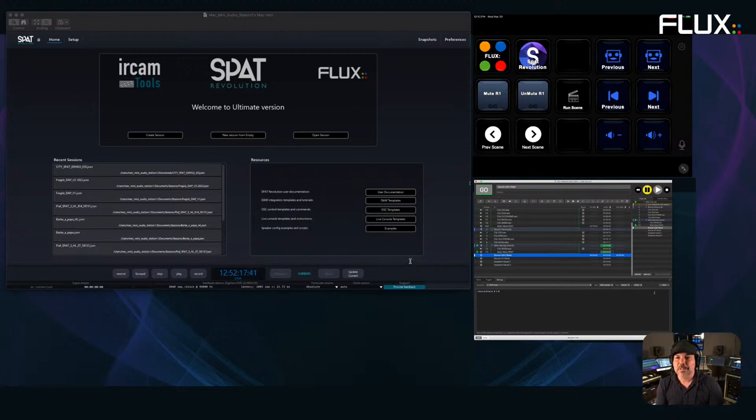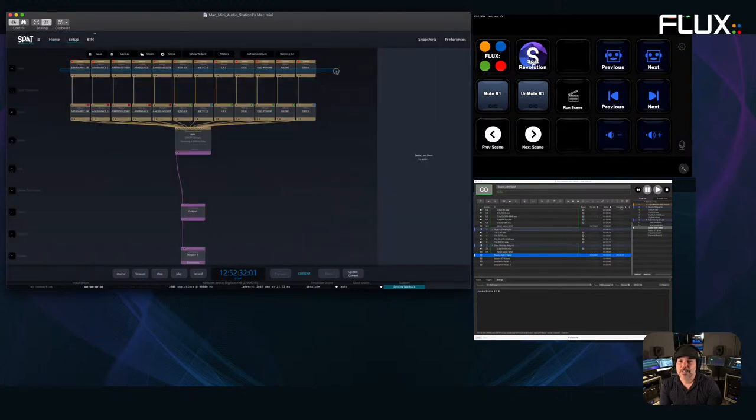We just simply need to, and let me get control on that machine, load that session, the same session I've loaded on my single machine. I can load it now. And here we are. We look at the setup and we see all these red sends, the audio sends are no longer there. There's no local source anymore.